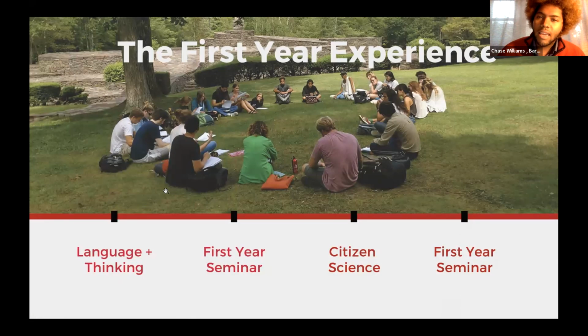So Language and Thinking is a 2.5-week pass or fail program in which, instead of doing an orientation, you spend about 2.5 weeks in a writing workshop, learning really what it's like to write well at Bard. From then on, you'll matriculate into your first semester.